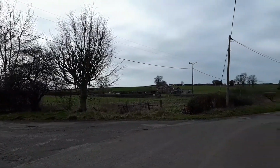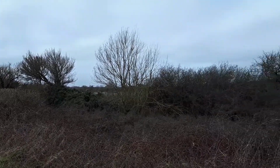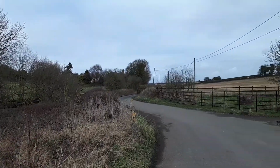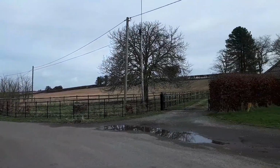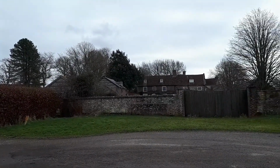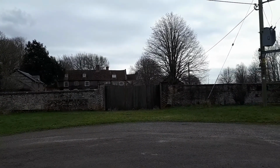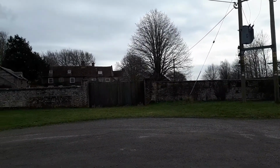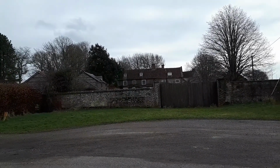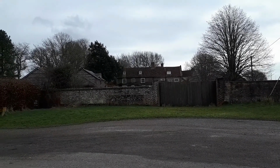Quite a nice bit of countryside all around. There's loads of hedgerows around here, so you probably didn't see too much of the countryside, but it's lovely country lanes all around here. So this is all of Gussage St Andrews at the moment. Unfortunately can't get into the church. I'd have loved to have seen the wall paintings.